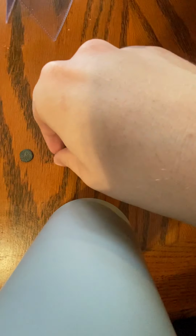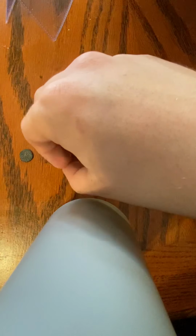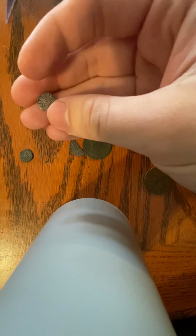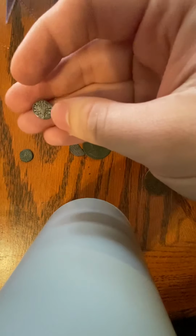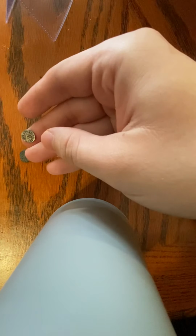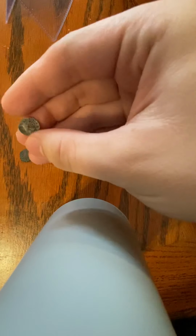Next up is my farthing. Let me see if I can pick it up here. Farthing of Edward I. This was the first farthing minted as just its own coin. It's about my smallest English coin I have, slightly smaller than my Styka. And I think all of us know about Edward I.